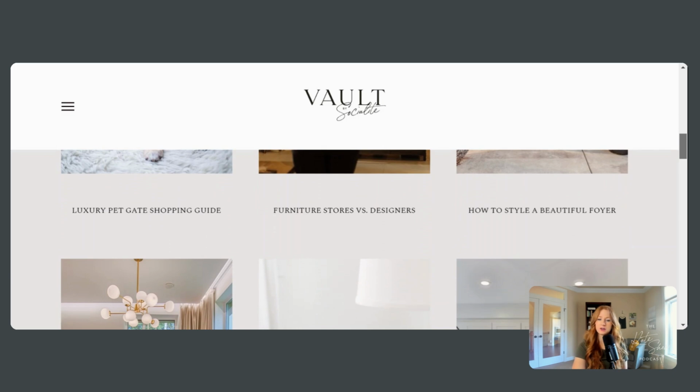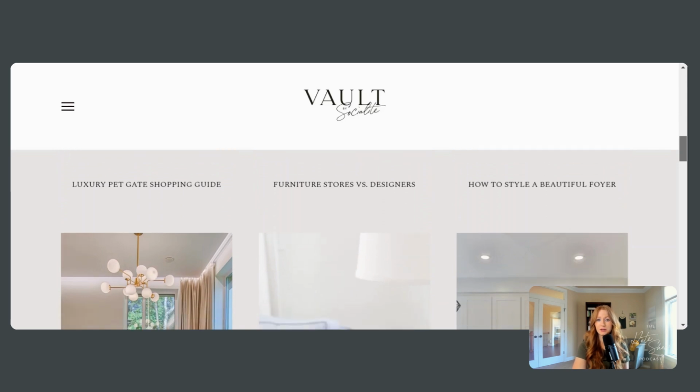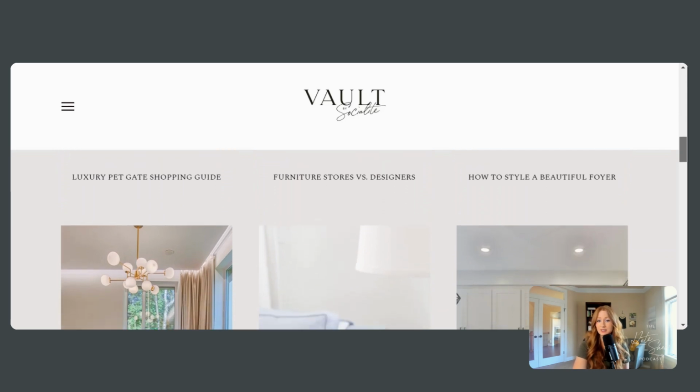And then we have things that are a little bit broader, like furniture stores versus interior designers. So you might have seen various furniture stores trying to sell design services, but the people they have offering those services are not actually designers. That was another one requested by a client.